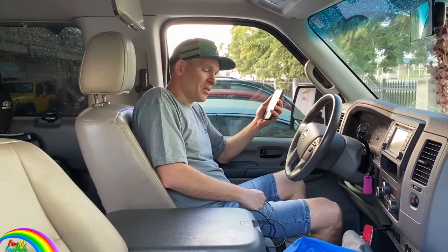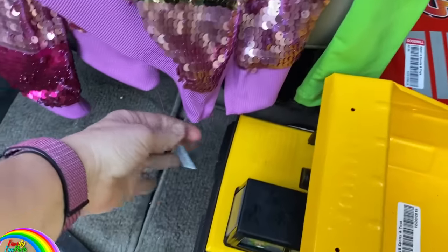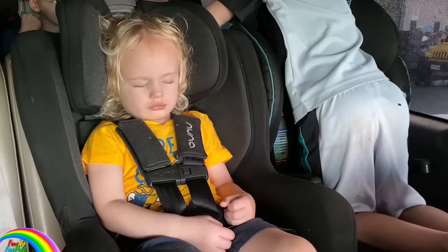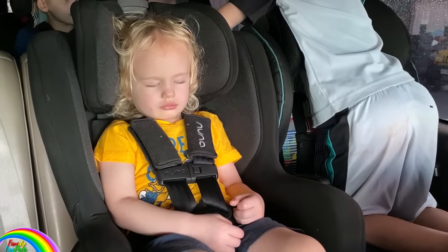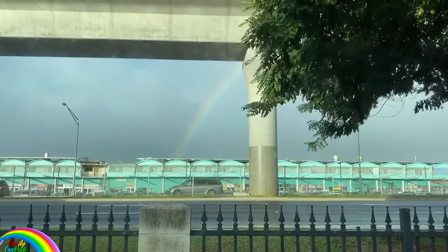Look at Matt's face. Okay, so we also got this cute shirt you guys saw Zach trying on. And Alyssa got this jacket that is brand new with the tags. So huge win for us at Goodwill. All right. He is literally the most precious baby ever. I'm obsessed.